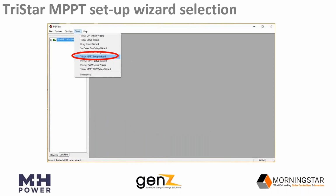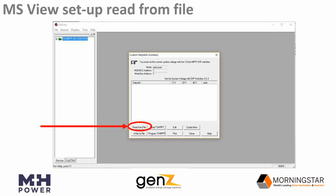We have a settings wizard that will actually walk you through the step of choosing all the set points. But in the case of the lithium partner program that Morningstar has, all of the settings are already pre-configured and approved by the manufacturer, so you can go right to the programming of the product. You don't have to take the steps through the process because it's already been done for you.